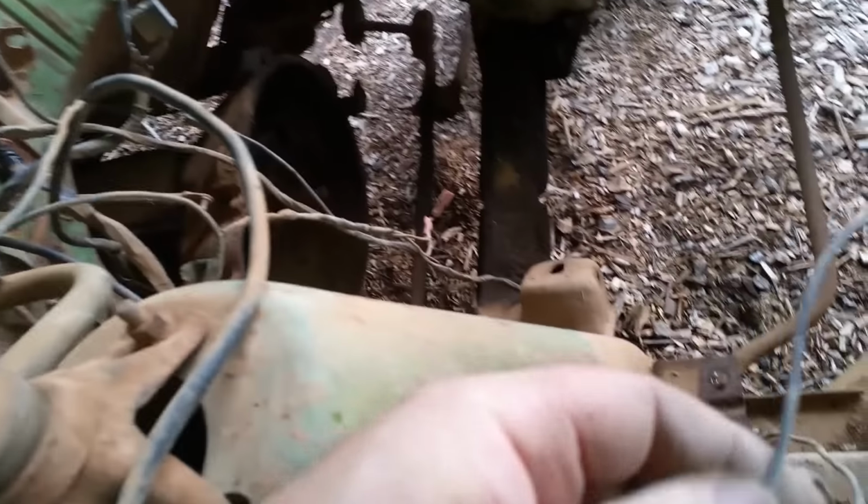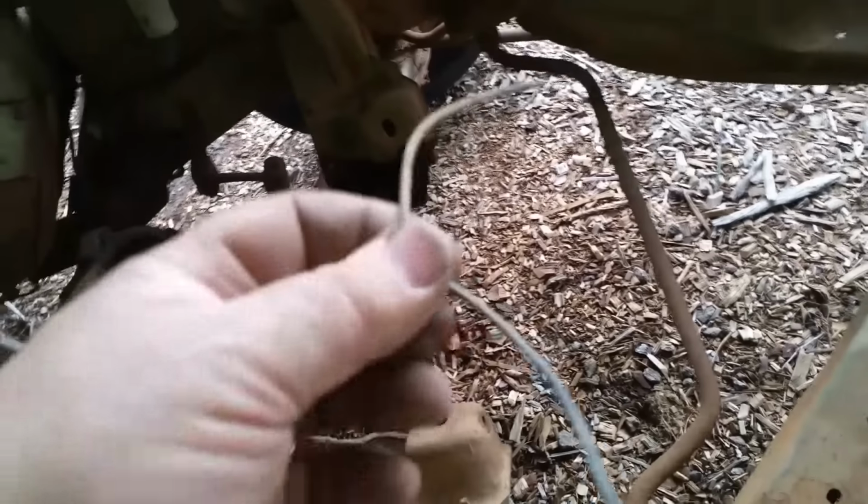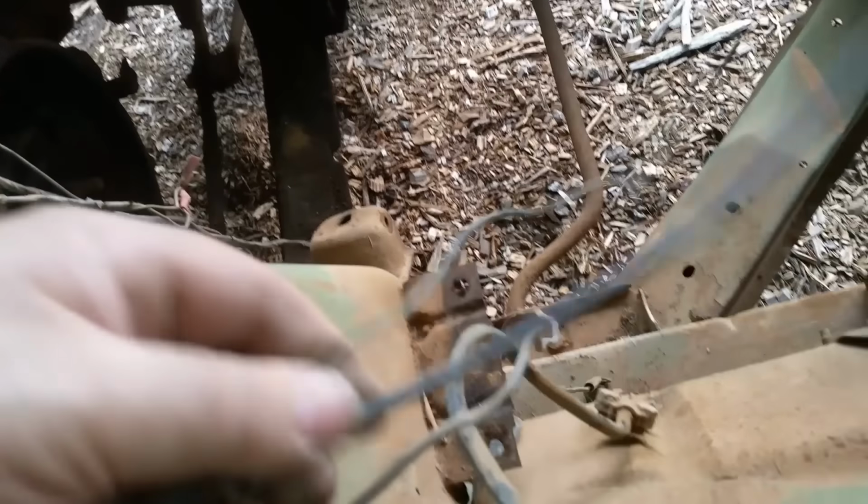And there should be an exciter for the alternator. And that could be this guy. I reckon it is. And that should go to the ignition switch. That should go to the alternator, the charge line.